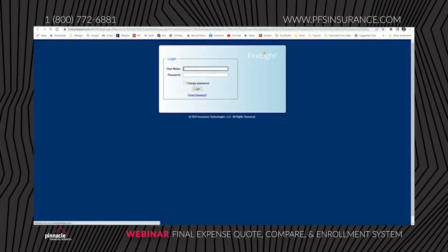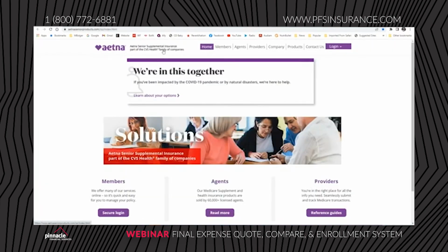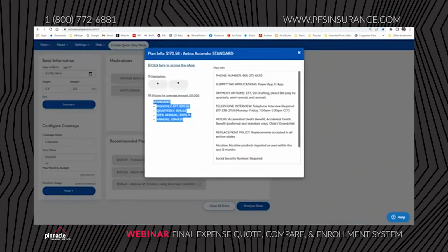Again, if I click on these, it's going to give me that full quote. It's going to give me access right to the eApp. In this case, this was Aetna's, and it shoots me right over to Aetna's website here, where as long as you have your agent number, you'll be able to log in and access their eApp. We certainly have training videos and things to show you how to take the sale further from there.